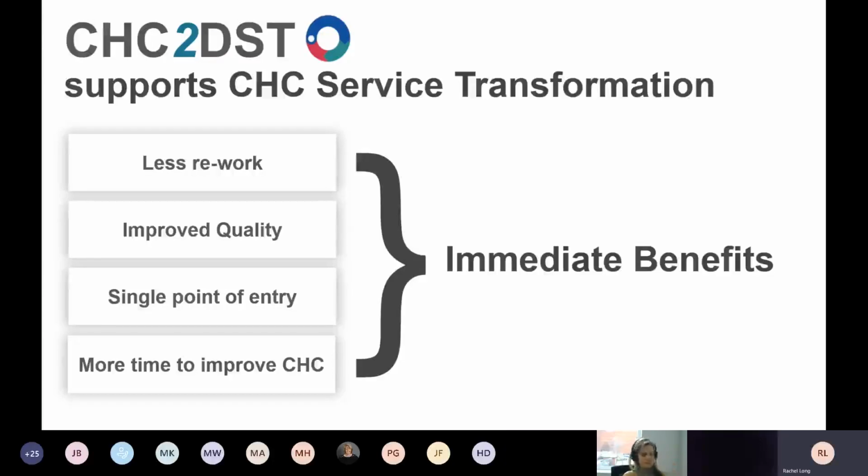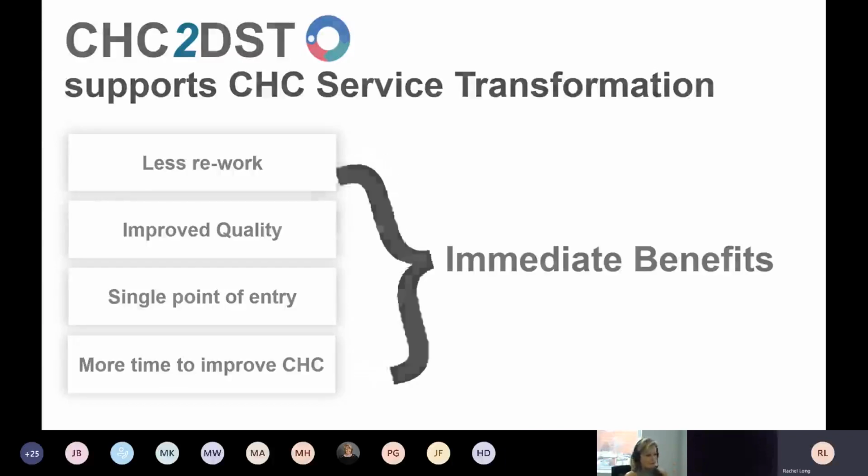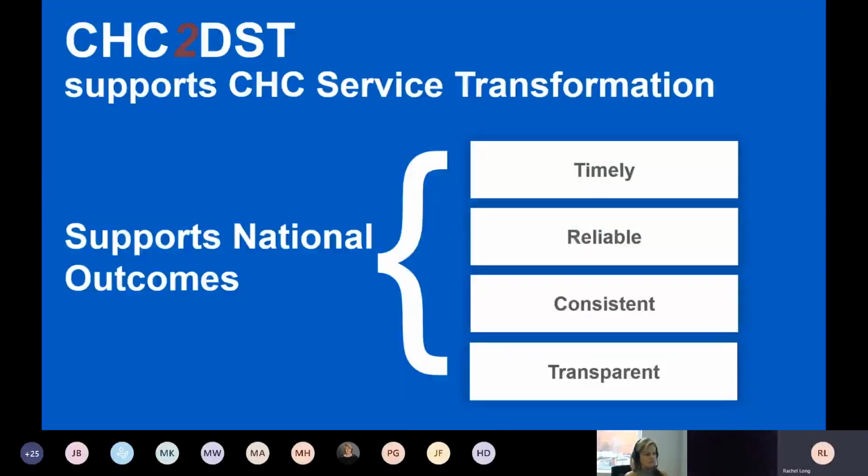And what we've also seen with improvements in efficiency is it gives staff more time to improve CHC. So we've seen a freeing up of both clinical and admin time in the rollout of the digital solution. But also what we've seen is that digitisation really supports the national goals for CHC in terms of a more timely service, so it improves the ability to achieve the 28-day target. The workflows that are built into the digital system really make the process much more reliable in that the workflows deliver the national framework. So digitisation really then ensures that the national framework is delivered, and the consistency is also delivered through every patient following the same journey.